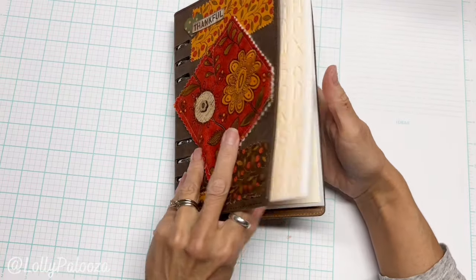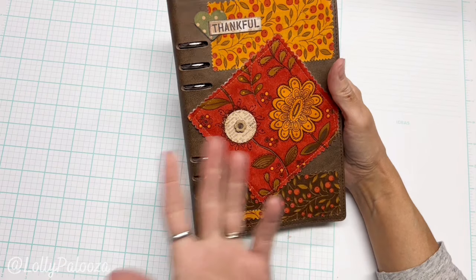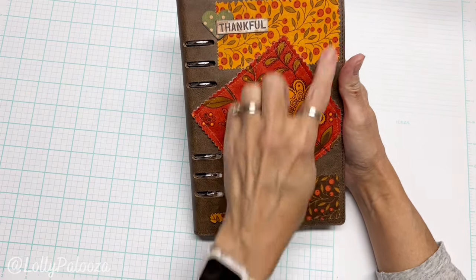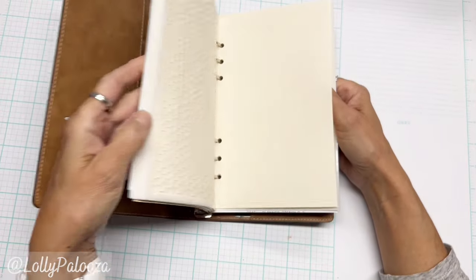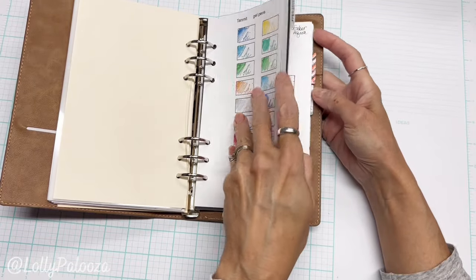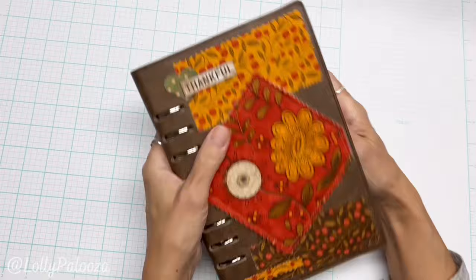But if you just take them and just decorate the front, this is all fabric. I was inspired by a net green, and this is actually not quilted, but it's on batting. I just love the look. So I'm using this one to hold all my Elizabeth Craft stencils. And in the back, I have some color swatching going on. But journals are so fun.